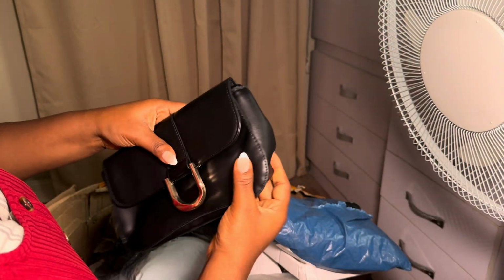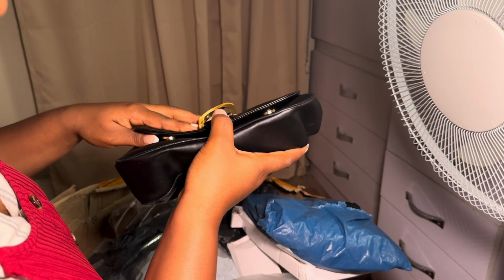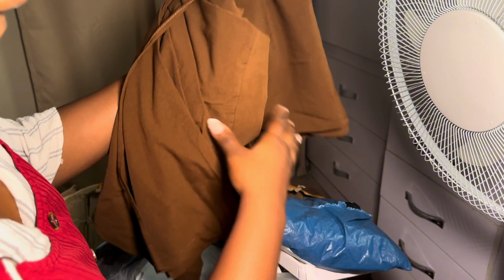Yeah, this is another bag. The handle is inside. This is what it looks like. So this is a trouser.